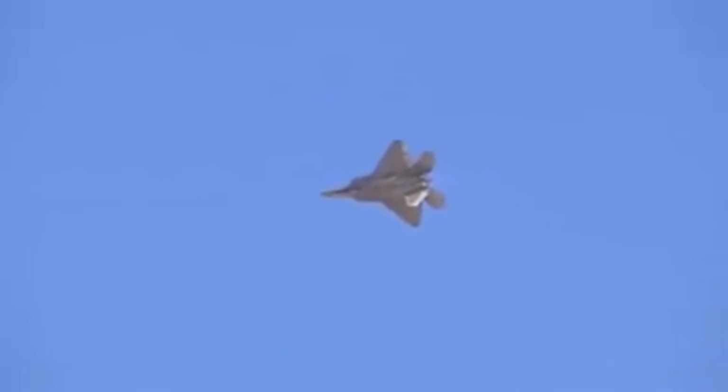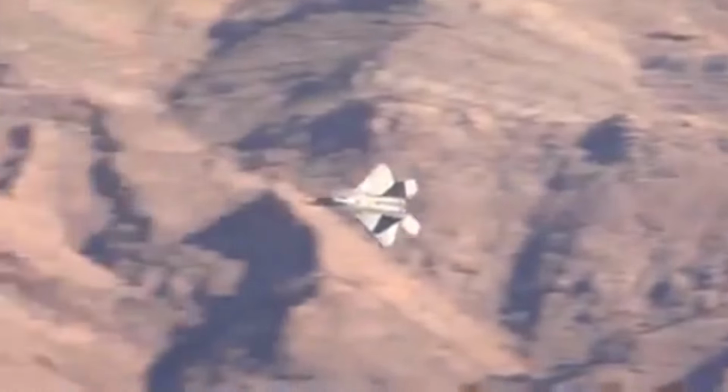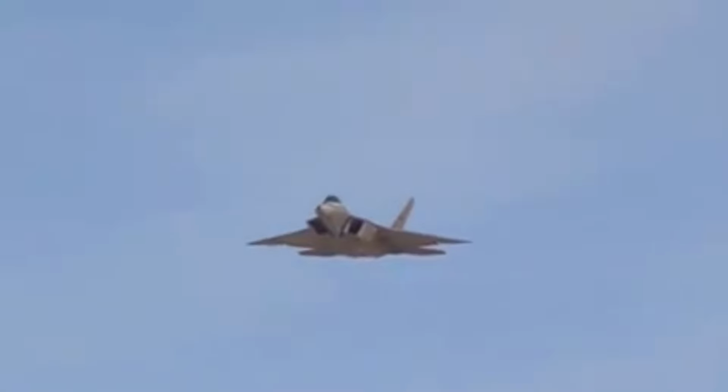As production wound down in 2011, the total program cost is estimated to be about $67.3 billion, about $360 million for each operational aircraft delivered, with $32.4 billion spent on research, development, test and evaluation, RDT&E, and $34.9 billion on procurement and military construction, MILCON, in then-year dollars. The incremental cost for an additional F-22 was estimated at $138 million in 2009.